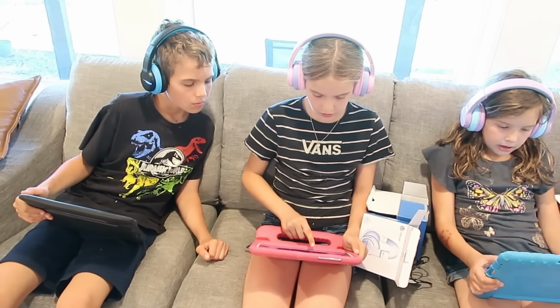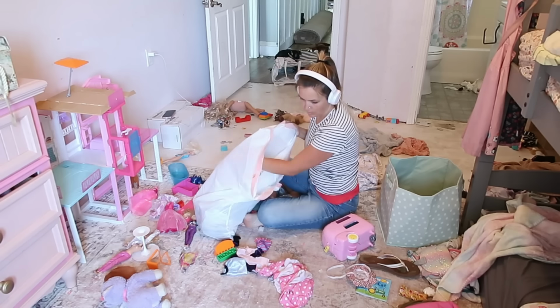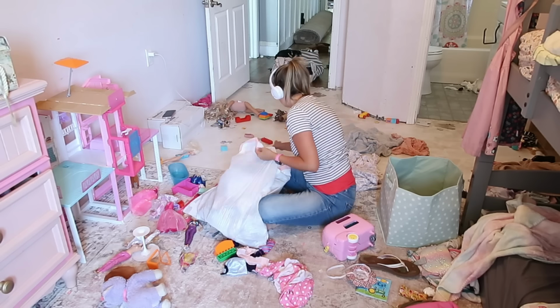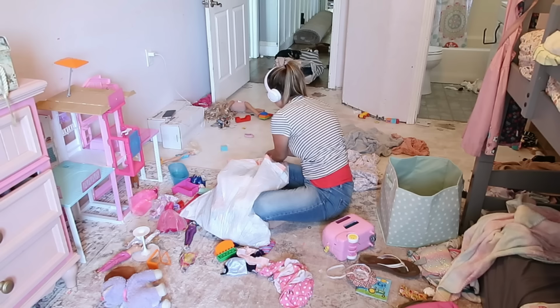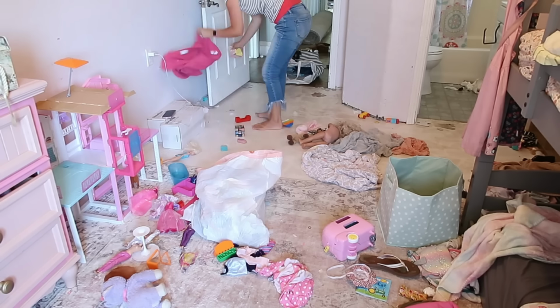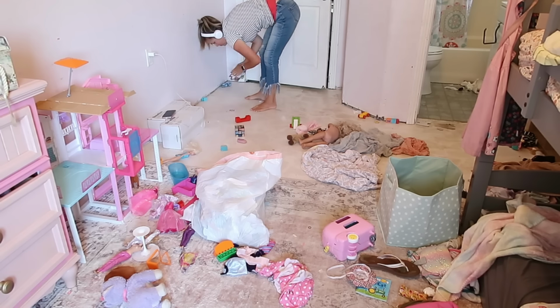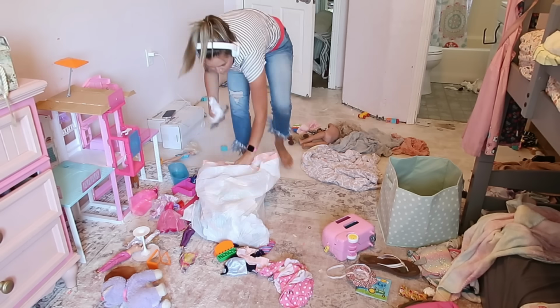I also just wanted to mention, I am editing this the next day, and their room literally looks like this again, although it's not as bad. There's not dirty clothes or anything. It's just the toys that they played with today. But the point in me bringing this up is, it's okay if your kid's room is a mess because they play.